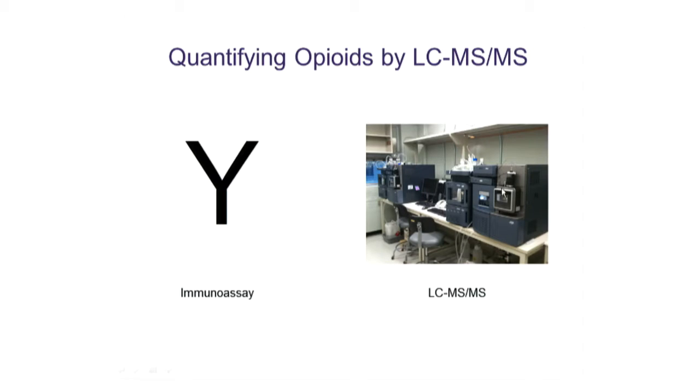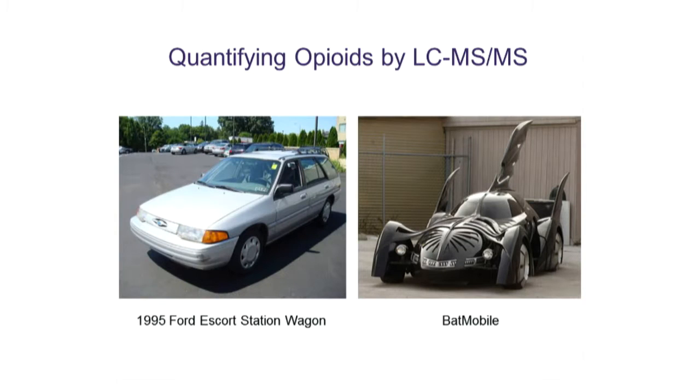And well, think about the immunoassay. This is reliable. It's easy, it's simple, it's cheap. We can do it in our laboratories pretty quickly and without too much trouble. LC-MS is harder to do. It's a little more complicated. It's fancy, and they sure do look nice. I liken the difference between immunoassays and mass spectrometry to a 1995 Ford Escort station wagon versus the Batmobile.